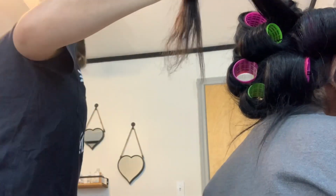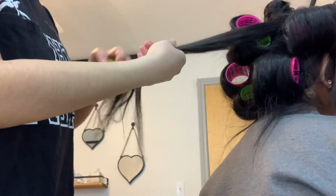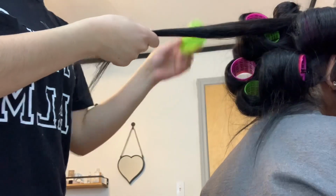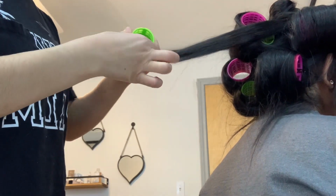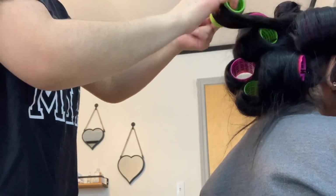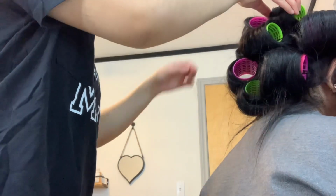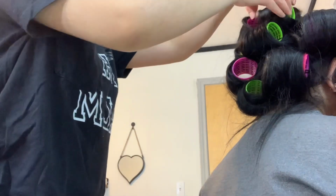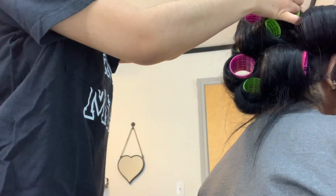So yeah, guys, I just get a roller and I just roll her hair in it. It's like Velcro, so the hair gets stuck on it. And I just put a bobby pin to secure it. Like these. See, without the bobby pin, it'll stay, but it just won't stay. I don't know if you guys saw that. And that's why I put the bobby pin in.